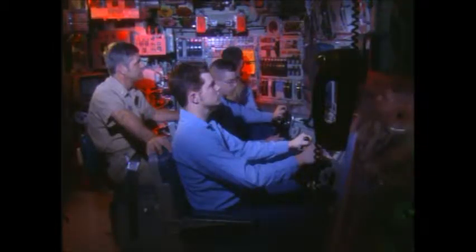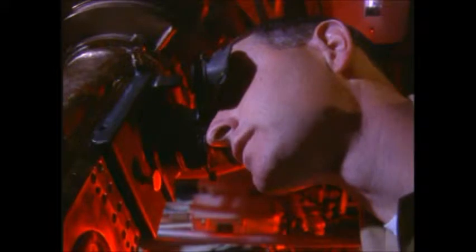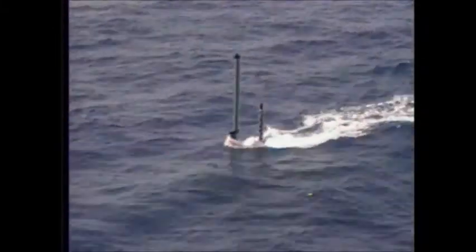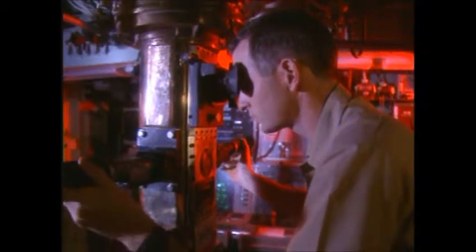36 feet. All vents indicate open. 38 feet. Deck to wash. 40. 45. Five zero. All vents shut. Scope a wash. Scope under. Lower scope.